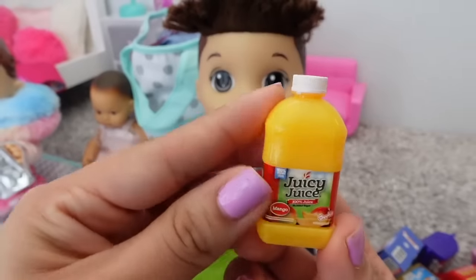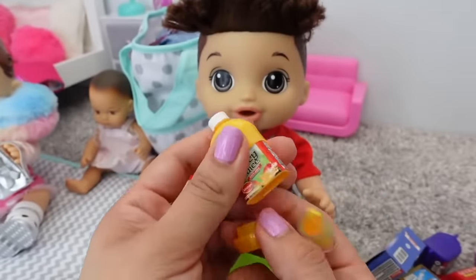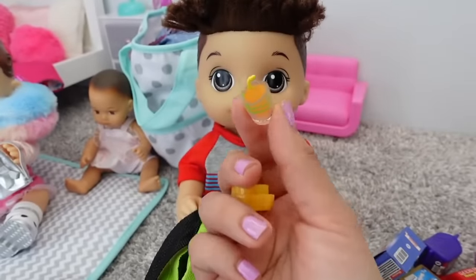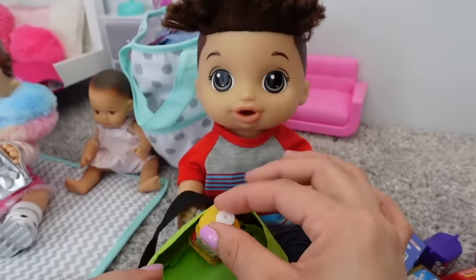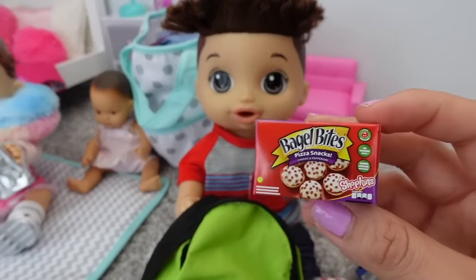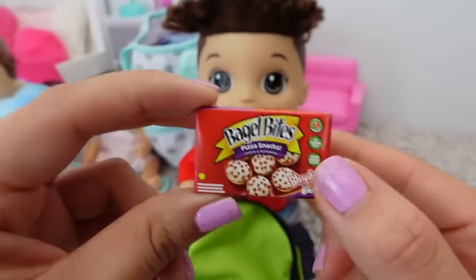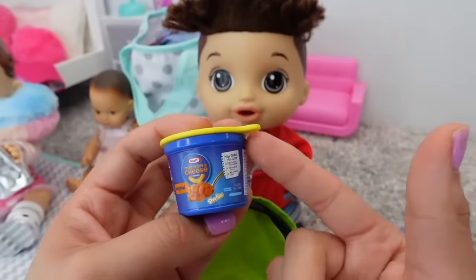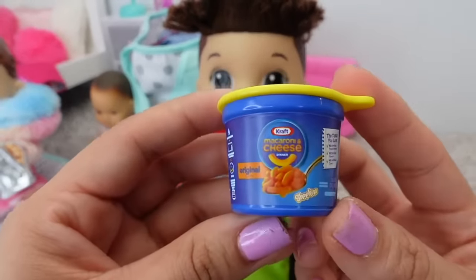Let's pack you some juice. This is fruit juice. Here is a little glass of juice. They love juicy juice. You can have lasagna or bagel bites. Bagel bites. These are just little pizza snacks. And Drake always likes to pack this mac and cheese when he goes to Grandma's house.